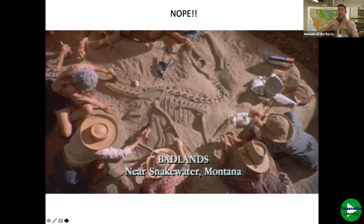Usually you find them when they're starting to erode or weather out of the hill. They're not in good shape. They've been frozen and thawed, rained on and sun bleached. They don't look very pretty. Then you have to dig in the hill, and as you dig, the bone gets better and better. So if all the stars align and this was a perfect scenario, you might find a dinosaur like this, but 99.99% of the time, it's not like this. Next slide.